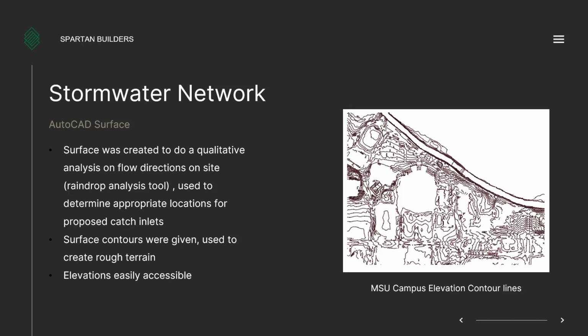The next assessment for the stormwater network analysis was to create an AutoCAD surface. This surface was created to do a qualitative analysis on flow directions on the site, using the raindrop analysis tool, which was used to determine appropriate locations for proposed catch inlets. Surface contours were given in the MSU base map and were used to create a rough terrain for the existing conditions. The AutoCAD surface also made it extremely easy to access elevations anywhere on the site.